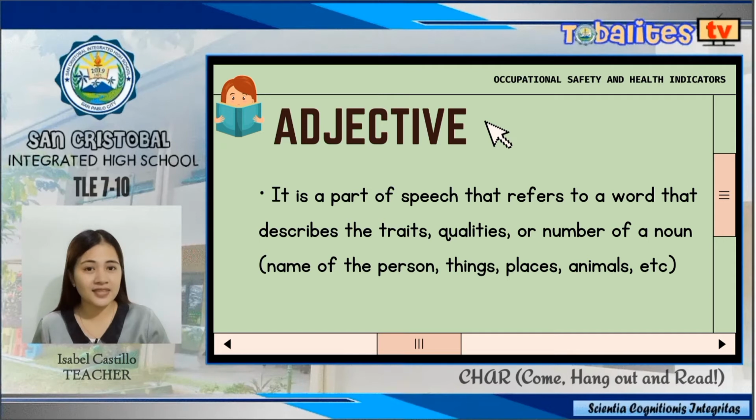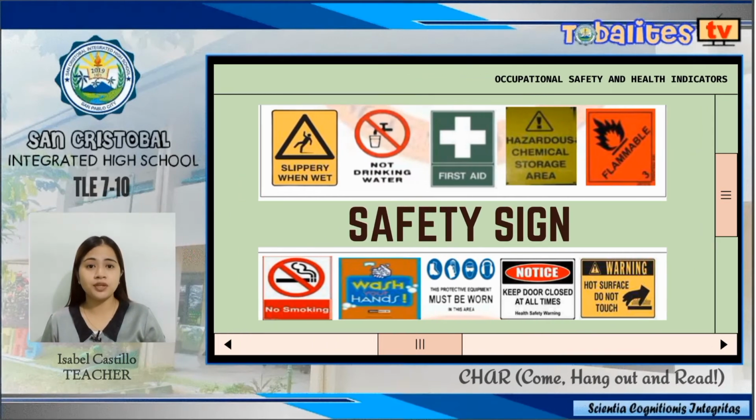Again, what is adjective? It is a part of speech which refers to a word that describes the traits, qualities, or number of a noun. The underlined words to be mentioned and read during the lecture or reading selection are adjectives. Are you ready? Come, hang out, and read.